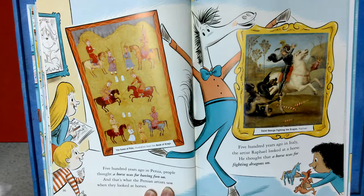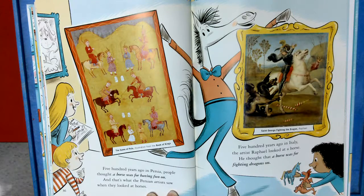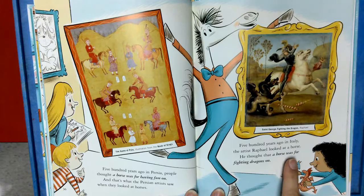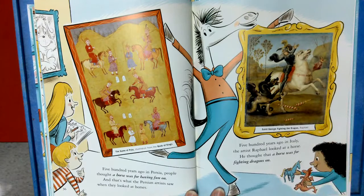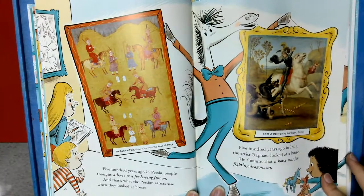500 years ago in Persia, people thought a horse was for having fun on, and that's what the Persian artists saw when they looked at horses. 500 years ago in Italy, the artist Raphael looked at a horse. He thought that a horse was for fighting dragons on. Ooh, see the dragon there? Chasing behind the horse.